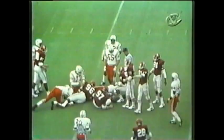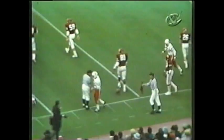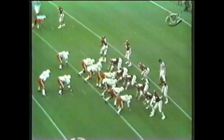First and 10 from the 42, Nebraska. Taggy for about 3 yards. Rogers is flanked to the far side. Cox is split to the near side with Kenny in the slot. Single setback. Taggy gets the first down and more. Jerry Taggy, moving his way down inside the five as Kenneth Pope forced him out of bounds. First and goal for the Cornhuskers at the 3 of Oklahoma.